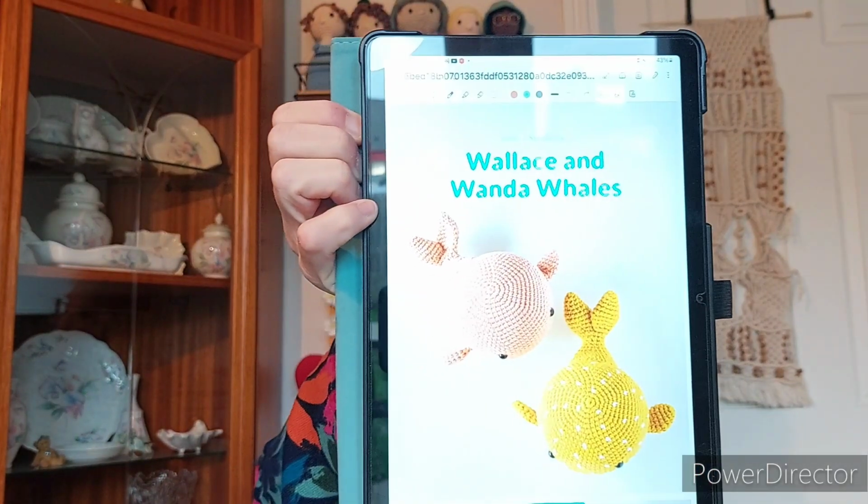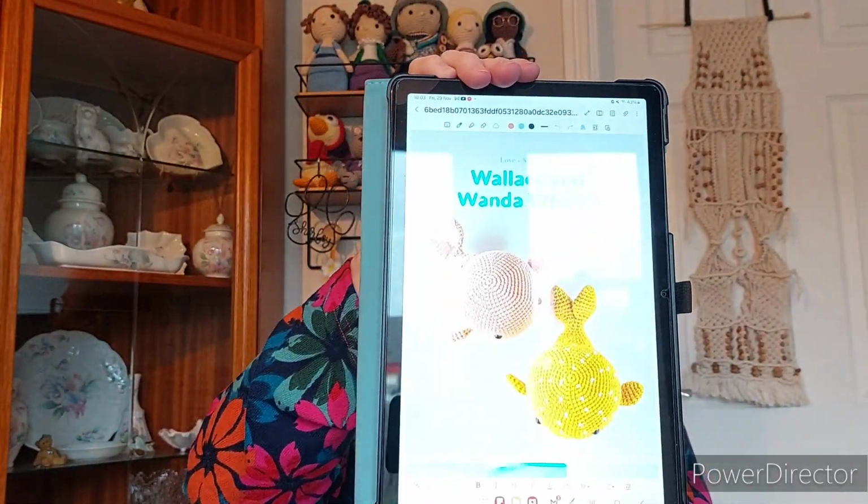I'll just get it up on here. I really wanted to make this, but I just ran out of time. This one, it's Wallace and Wanda Whales. I think it was on lovecrafts.com, but I'll have a look. Wallace and Wanda, and they're so cute. I really wanted to make them, but obviously, like I say, time issues. But if you want a free pattern for a whale, that's lovely. It's a lovely pattern.